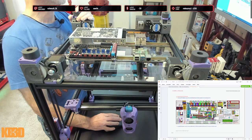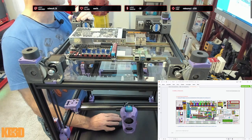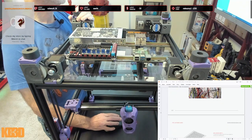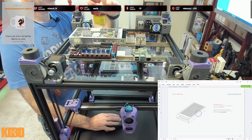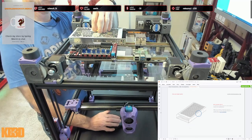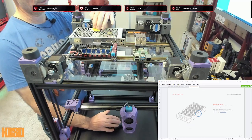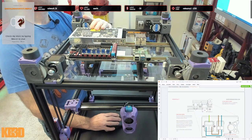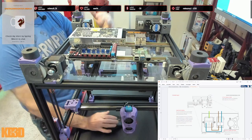And then the lovely wiring schematic, which is going to be way too small to read easily. And we get into wiring. We've ensured that the power supply is set to 115 versus 230. And we're going to start doing our wiring.